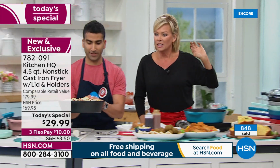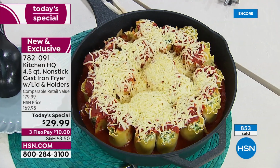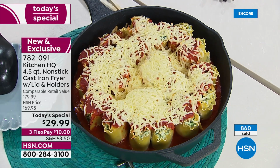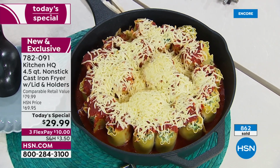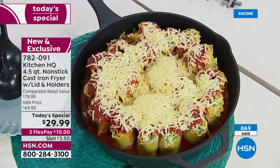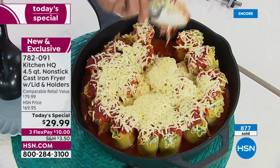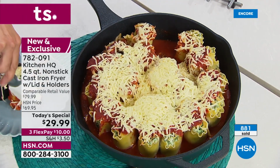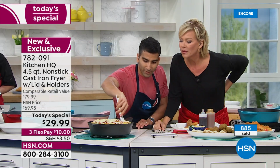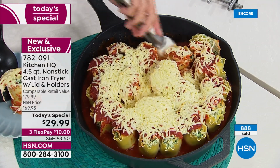Look at this. Ooh, that's looking good. What is that? There's my silicone handle to protect my hand. In the oven, Callie, I've got these lasagna roll-ups. So think about something cheesy like a pasta bake. Even coloration, even heat, and of course, because it's non-stick, I don't have to worry. Look at this. It comes right out, saucy and cheesy. And I just want to show you the bottom. I don't want you to worry about cleanup after. Even melted cheese is not sticking to the bottom of that cast iron fryer.